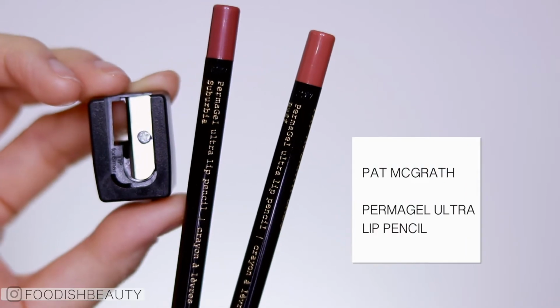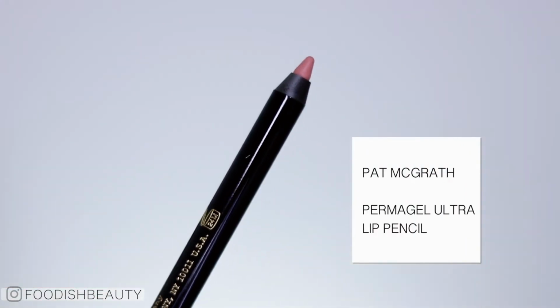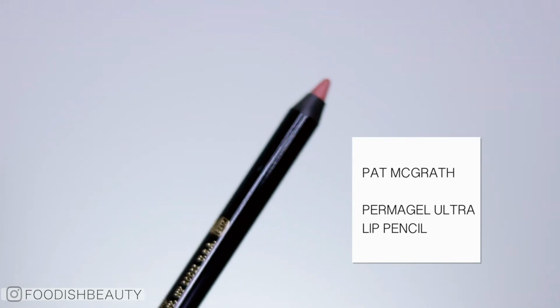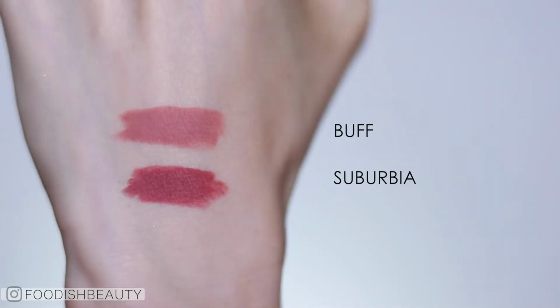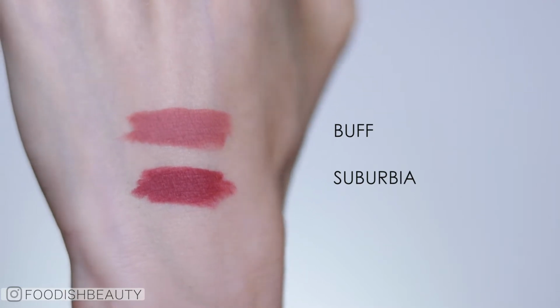Now back to the lip liners, I have to say, as you can see, I haven't opened them yet, but I have high hopes for them because by now, hopefully you guys will know my fondness for Pat McGrath, the brand. I just think she is the ultimate makeup godmother, and I have complete faith in these lip liners. Have heard so many great things about them. The shades I got are Suburbia and Buff, both of which are, of course, nude shades. I will definitely keep you guys posted on Instagram, as per usual.